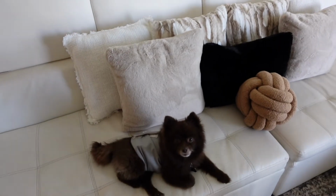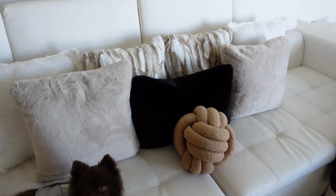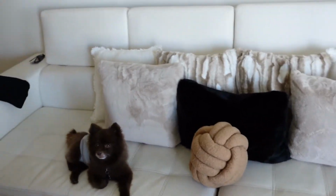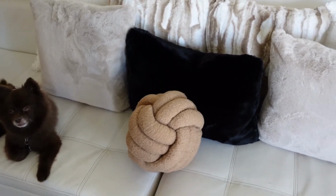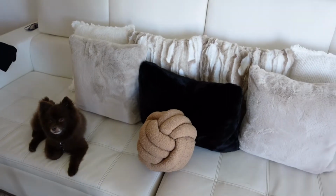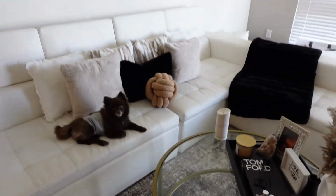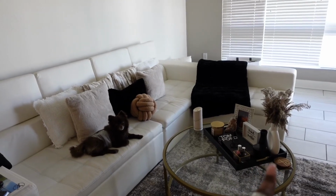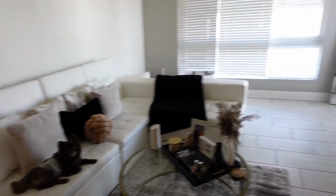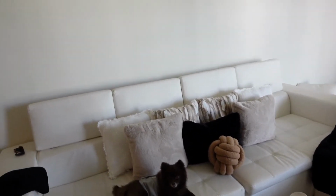I almost forgot. Hello, Coco. To show you guys the ball, it came late. It came in just now. But yeah, I thought it was gonna be a little bit more of a neutral tone, but it seems to be more like a warm tone. But it's cool, it works. And yeah, I think it's cute. I'm gonna change that vase with the pampas in it. And I'll make sure whatever vase I put over there matches the pillow more to bring in that color. So yeah. All right, so I'm gonna head out.